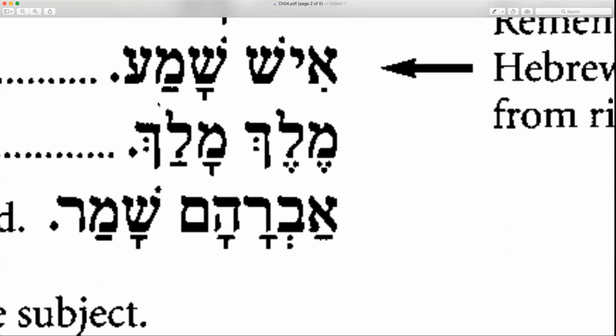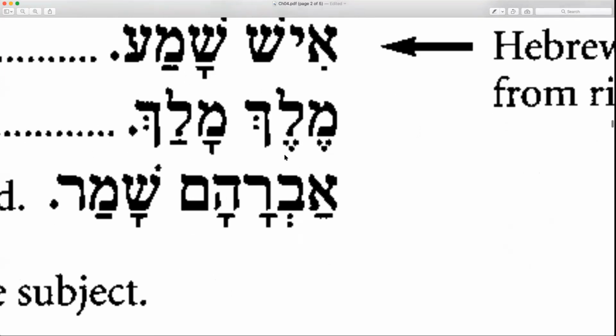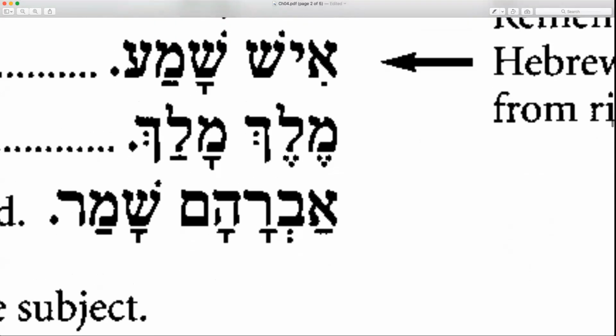Shema. And what does that mean? A man listened, or a man heard. Remember, all the verbs that we're learning right now are perfect tense, masculine and singular. It's a man as opposed to the man. So a man listened. Yes, the man would be ha'ish.